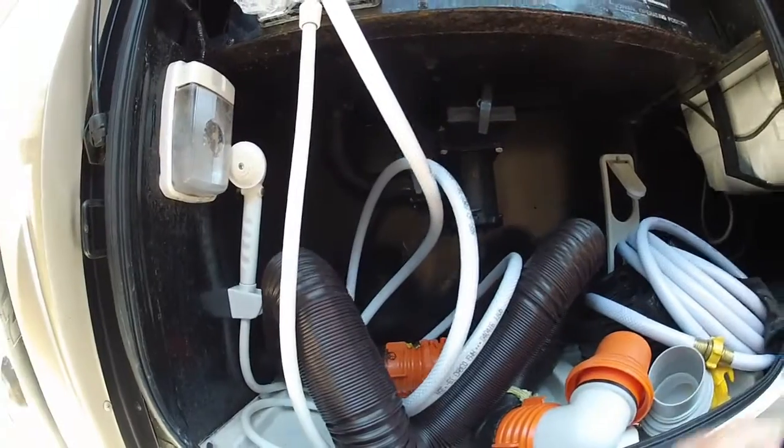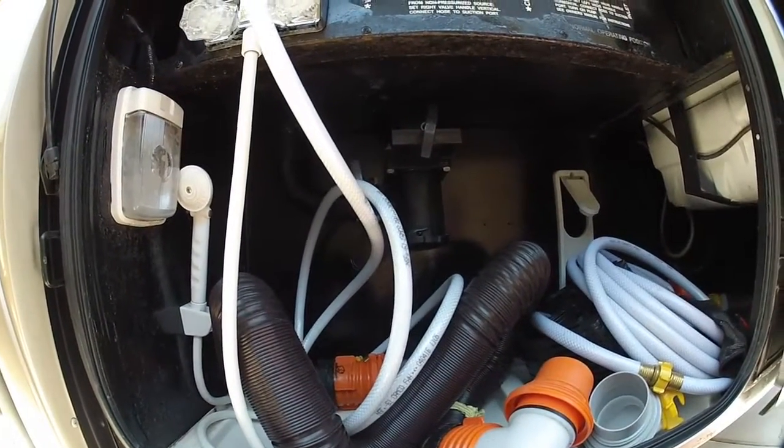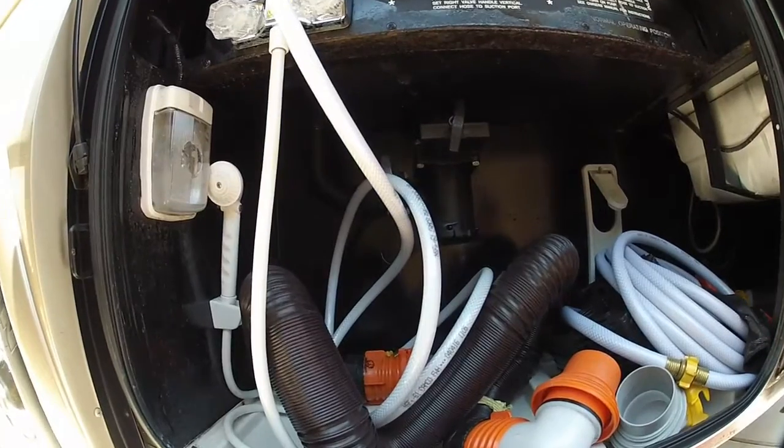It makes it easy to flush out your tanks for storage, so you don't build up odors or anything in the coach. You just turn fresh water on the black tank flush and it washes everything out that you wouldn't want in there sitting.